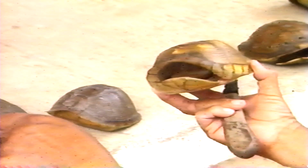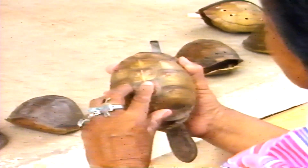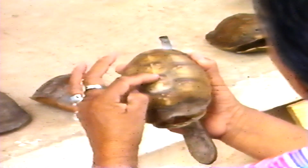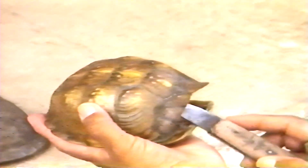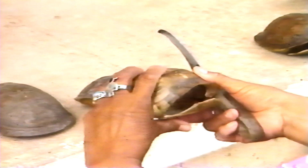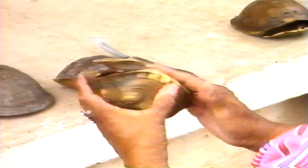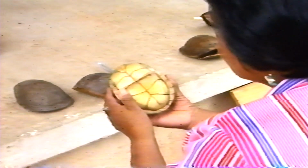you pull them out. Right along in here, there is just one backbone, just about as big as your thumb, just one backbone. It's not like a human. Right here, this knife will go up in there and you work it where it cuts that backbone. Then you pull the body out of the shell. When we do that, then we wash our turtles with soapy water and rinse it off.